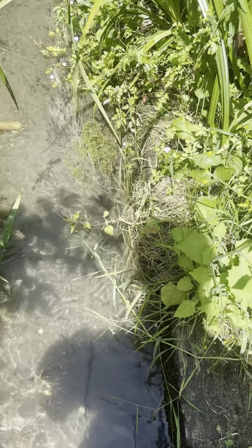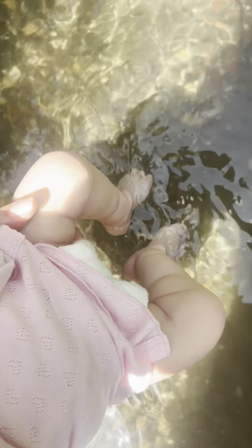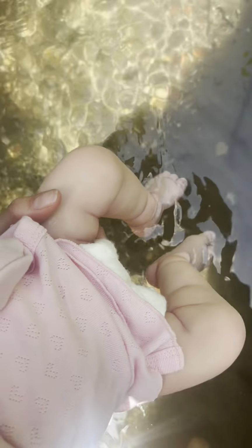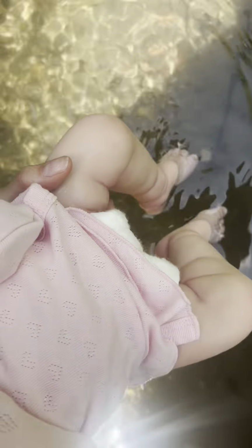Okay, I'm in the stream. It's so nice and cold. And just let her dip her feet in for a minute. Oh. She is such a hot little baby. That should cool her down a little bit. See the dragonfly?